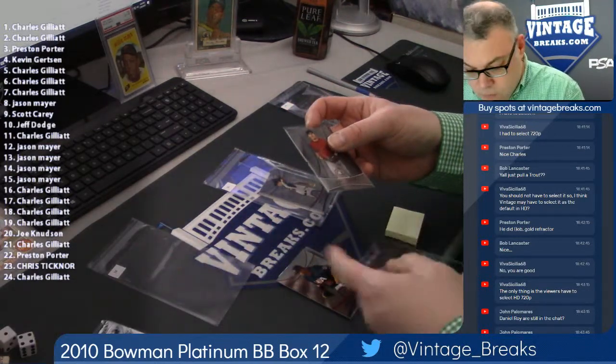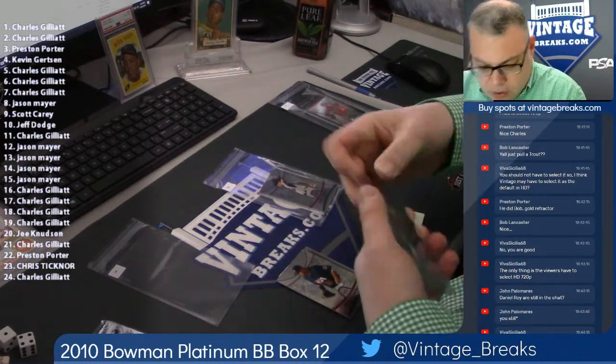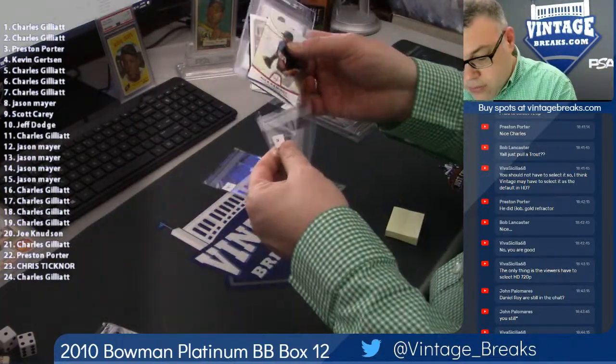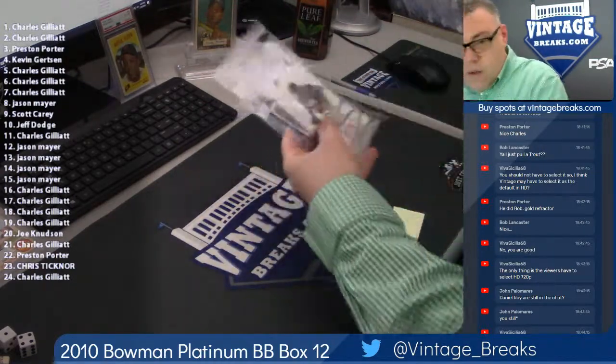Base Chrome. Bowman Platinum Chrome, if you want to call it that. And, of course, the gold. So, good start for Charles G.